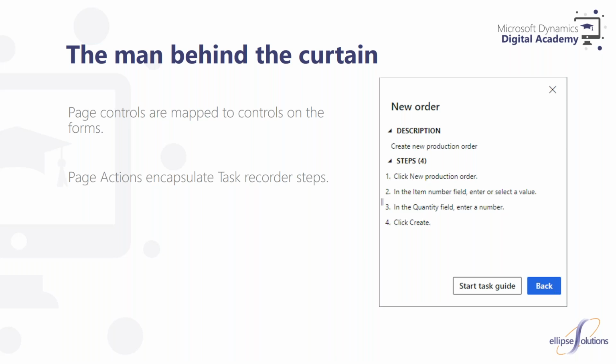After you're done setting up an action, if you go to the configuration settings for the action, you can actually see the steps that you took to complete said action. And these are basically steps or tasks that are related to task recorder. And these are the tasks that the user will have to complete in order to fulfill the completion of the action.